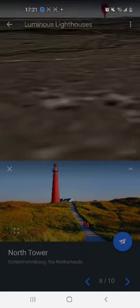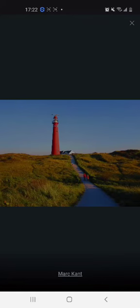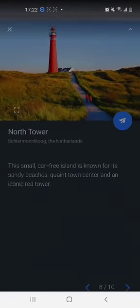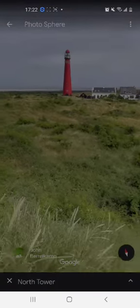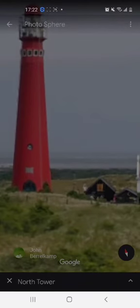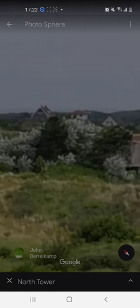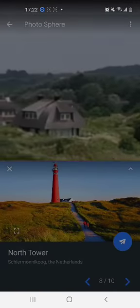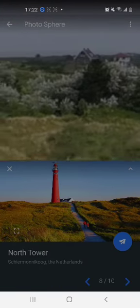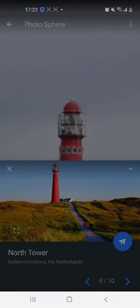And now we are at the North Tower, and the North Tower is simply beautiful, and it's in the Netherlands, right? And it has the right color, matching the Netherlands' country colors and their flag, and they're also very good in football. As you can see, the vegetation around this lighthouse is beautiful, very green at this time. And as you can see, there are houses close by, and we like to explore the environment to see what is in our surroundings. And if you've ever been to the Netherlands, and if you've ever visited the North Tower in the Netherlands, please let me know what it was like.